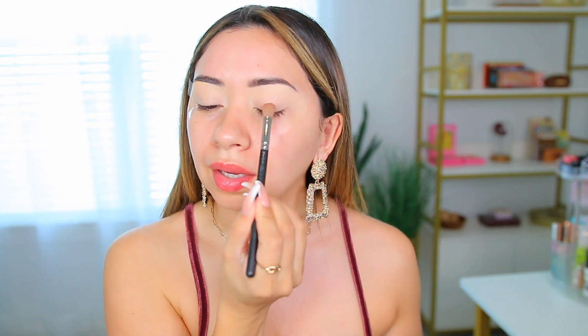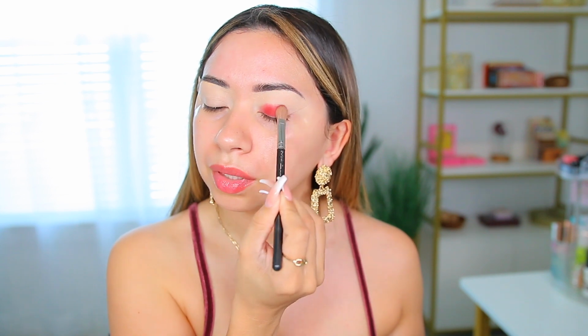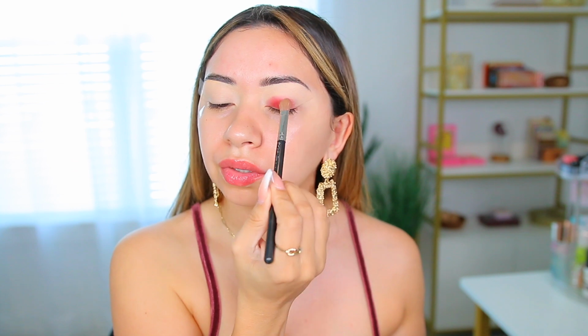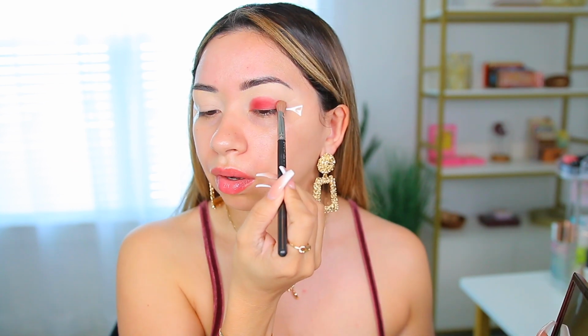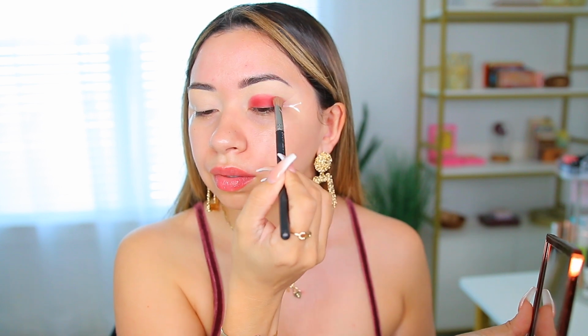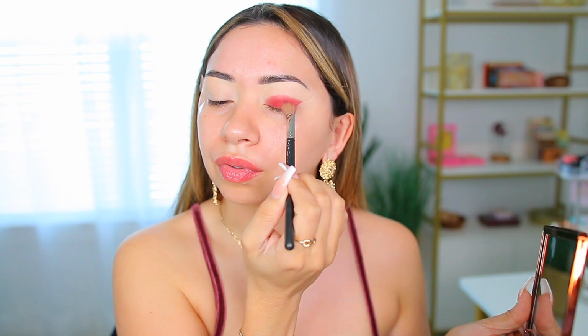It's like a burgundy red, so I'm gonna use that one all over the eyelid, and it will act like a base because I'm gonna apply shimmers on top of this, but I don't want just my skin tone underneath. I want some color underneath it. You know, I'm gonna go all the way to the tape. The tape is kind of like a little insurance almost. Like, okay, you're not gonna get it all over the place.